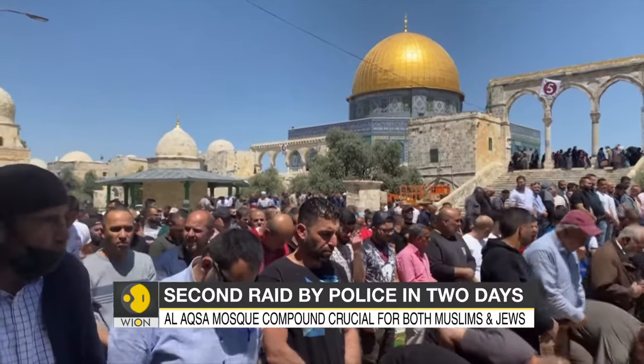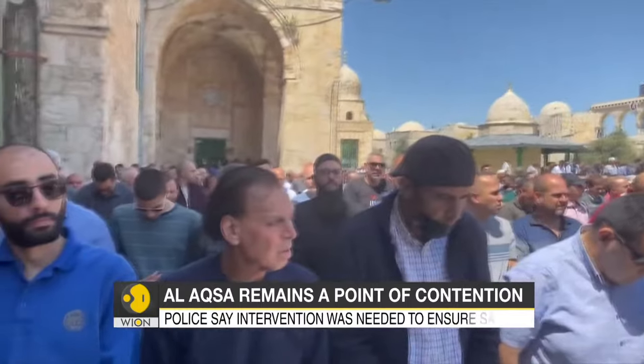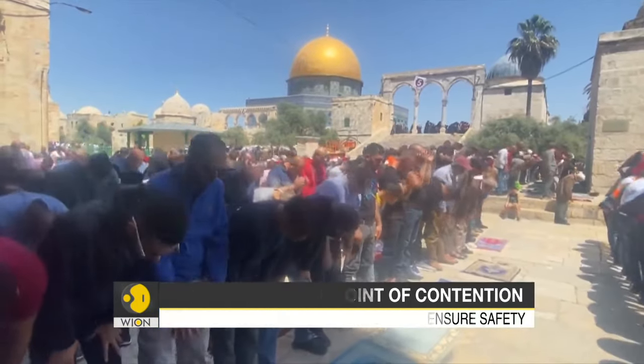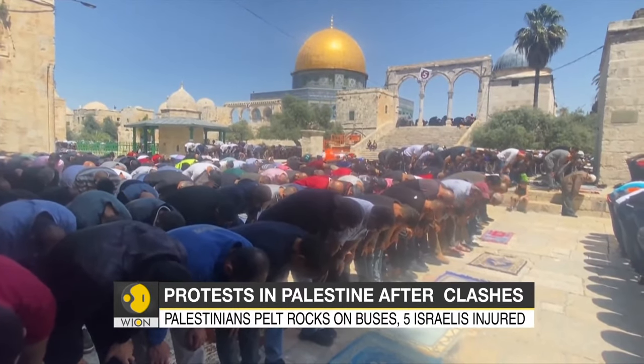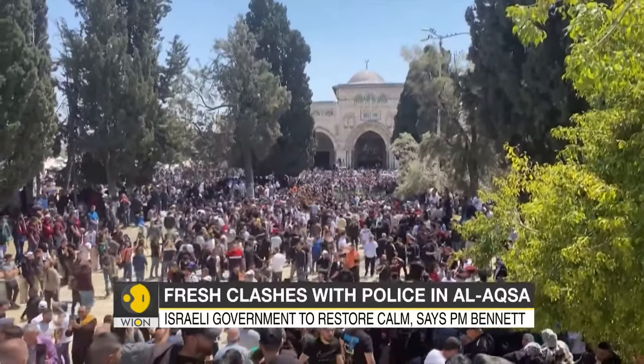The point of contention emerged as the Muslim holy month of Ramzan coincided with the Jewish celebration of Passover this year. Last year, during this time, similar clashes ignited an 11-day war with Hamas militants in the Gaza Strip.